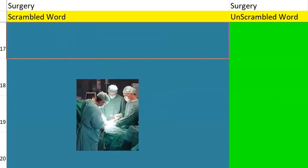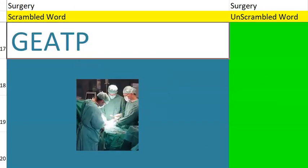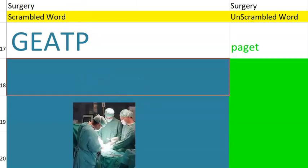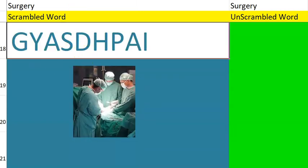Let's go to the 17th one, guys. What do you think this one is? Take a clue. It starts with a P. You've heard of a lot of things with this word. Something of the breast, bones, etc. Paget's. Very good. Let's go to the 18th one here.